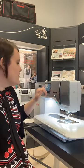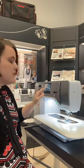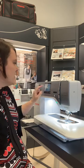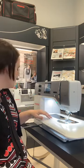There's also what's called a personal memory built into this machine. So if I've made this change, and let's say this is my favorite satin stitch to do my applique with, and I've got it exactly at the settings that I want, I can go to the little heart, and then you can save that, put it in a folder, and now that stitch is saved, and you can go back to it anytime, and all your settings are remembered.